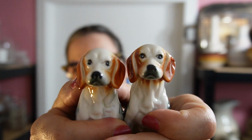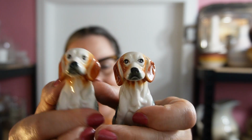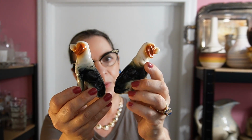Look at these darling faces. Do you see how this one is looking sideways? So they're just a tiny bit different. So it's a his and hers. Yeah, and this one's head is a little bit towards the right. This one's head is a little bit like this. They're just very slightly different, and they're super cool.